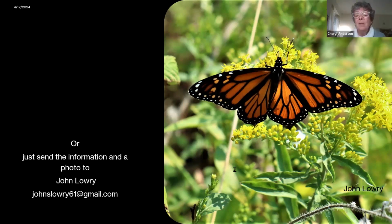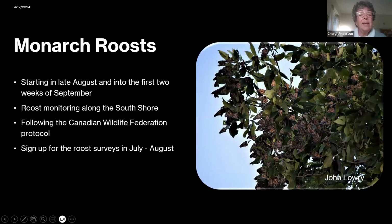Okay. So I guess we wanted to say a little bit more about the Monarch Roost project. We will not be starting that until later in August, because that's the time when you can actually see roosts. This project is kind of an extension of a project that the Canadian Wildlife Federation did from 2019 to 2022. And we do have their protocol.